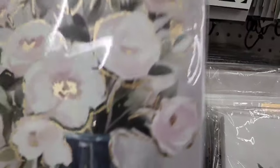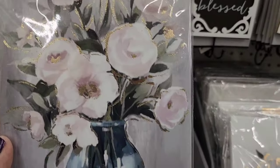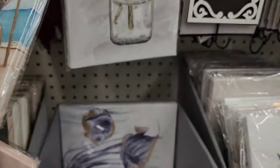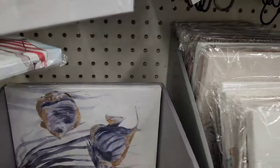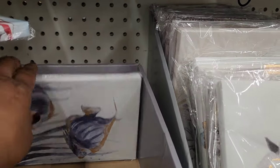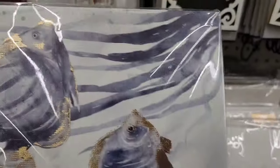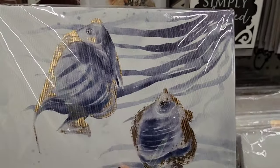And then let's see what else is in this box. And they got this here, these vases with the flowers. That's really, really pretty. Beautiful. Love it. Then we got this one here, that's really pretty as well. And then we got this one here with the fish, and I'll have to pack the box back because I took them all out to show you guys.